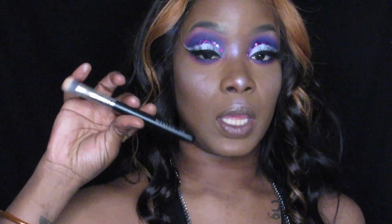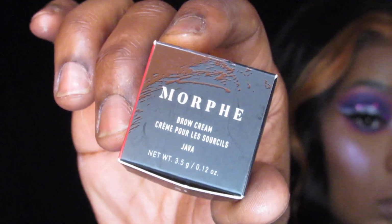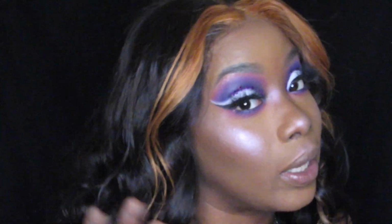And I also got the Morphe M173 brush. I really like this brush. It's a fluffy brush, good for blending concealers. I also got the Morphe brow cream. I got the color Java, and I also use this in this look. I really like how it glides on. It's a very good formula.